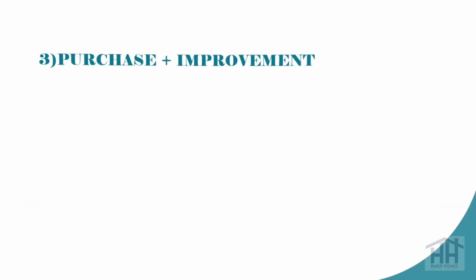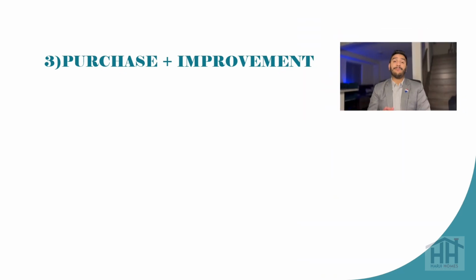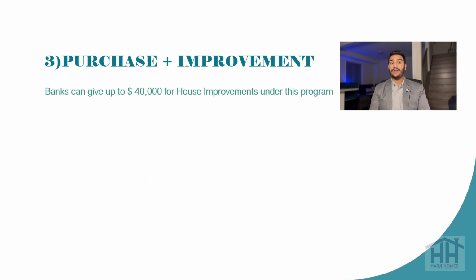The next one is the purchase plus improvement plan. This is one of my favorite programs because here you're buying your home plus the bank is also giving you some money to do renovations or improvements in your home, which will potentially appreciate the value of your property. I've seen a lot of people use this money to install a legal basement in their house, which helps them earn rental income, potentially helping their monthly income.